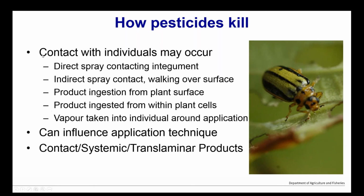And depending on these different modes of action, or different modes of contact with the insect, you may want to alter your application technique. If you know you have a contact product, you probably don't want to apply it to a pest which is highly cryptic, which is in the growing tip or wrapped up in the leaf. You're not going to maximize your efficacy. You're more likely to want to use a systemic product, a product which moves up the plant.